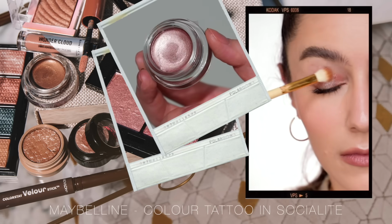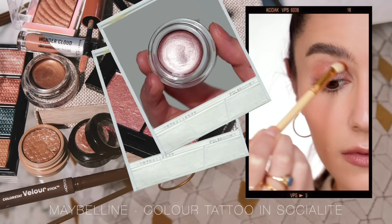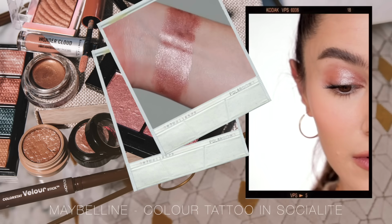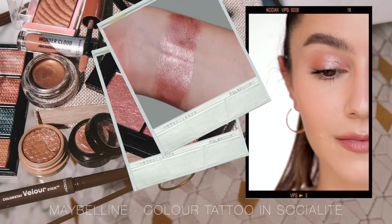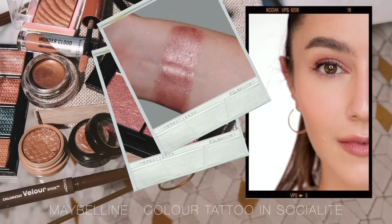And then also another shade within this line that makes for a beautiful one and done eyeshadow is Socialite. So this is a bright pink and champagne, and it just brings so much brightness to the eyes, and it makes the eyes look really fresh and awake. In terms of longevity, I think that the Maybelline Color Tattoos probably rank amongst the highest of all the eyeshadows that I'm wearing today. They last forever.